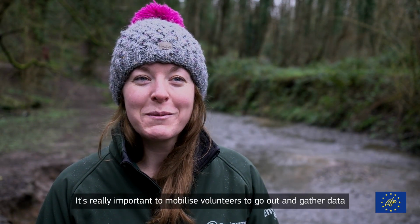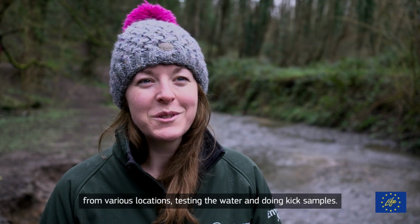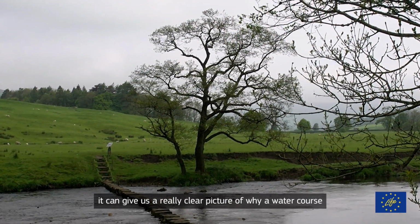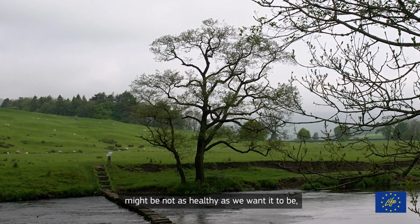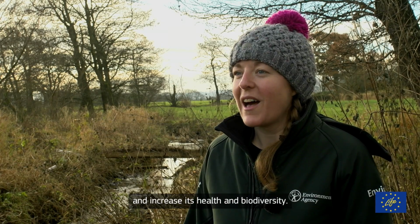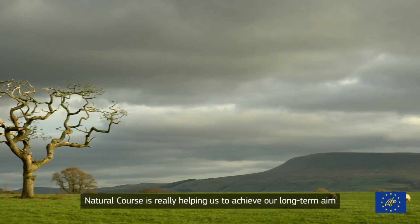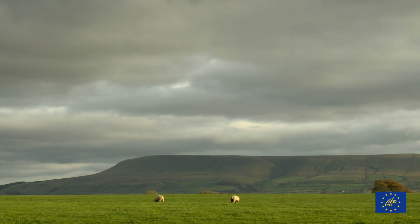It's really important to mobilise volunteers to go out and gather data from various locations, testing the water and doing kick samples. When you combine that with Environment Agency data and Natural England data, it can give us a really clear picture of why a watercourse might be not as healthy as we want it to be, and then what we can do about it to try and rectify that and increase its health and biodiversity. Natural Course is really helping us to achieve our long-term aim of improving water bodies across the northwest.